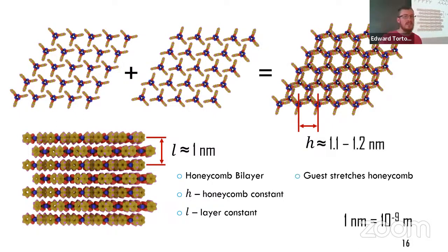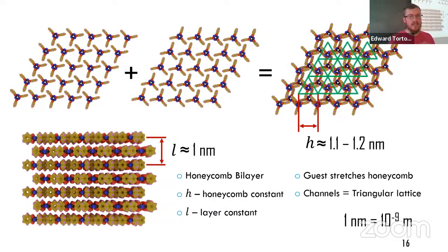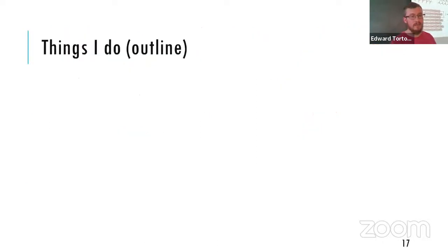The honeycomb constant can actually stretch depending on the size of the molecule that you fit into the channel and how much of that molecule you fit into the channel. And so this can range anywhere between 1.1 and 1.2 nanometers. And remember, a nanometer is 10 to the minus 9 meters. And then the channels you can clearly see lie on a triangular lattice. So any dipole rotor we fit into the TPP channels is going to be forced to rotate in the plane and also be forced to live on a 2D triangular lattice.